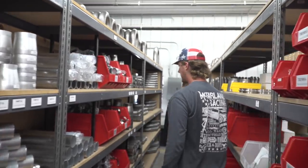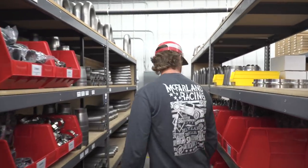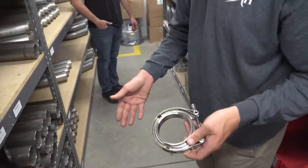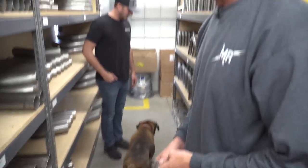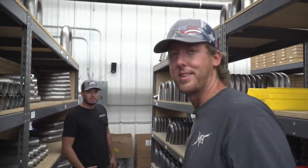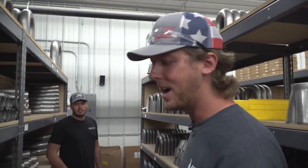Clamps. Yeah. You got your clamps. You got your couplers. V-bands. And like I said, guys, the dogs pack all these orders. So yeah, they're the only thing fast enough. Humans weren't actually fast enough. We had to hire dogs.